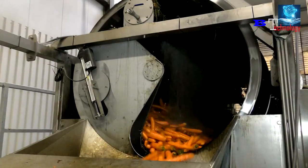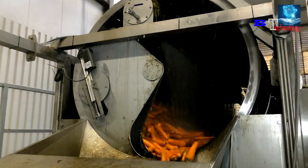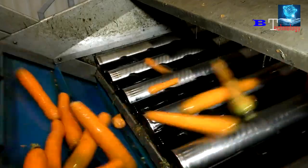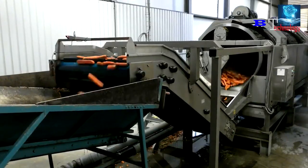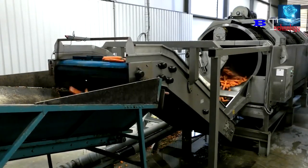After sorting, the carrots are washed using a system of spray nozzles and rotating brushes to remove dirt and impurities from the surface. This cleaning process ensures that the final product is always fresh and hygienic.